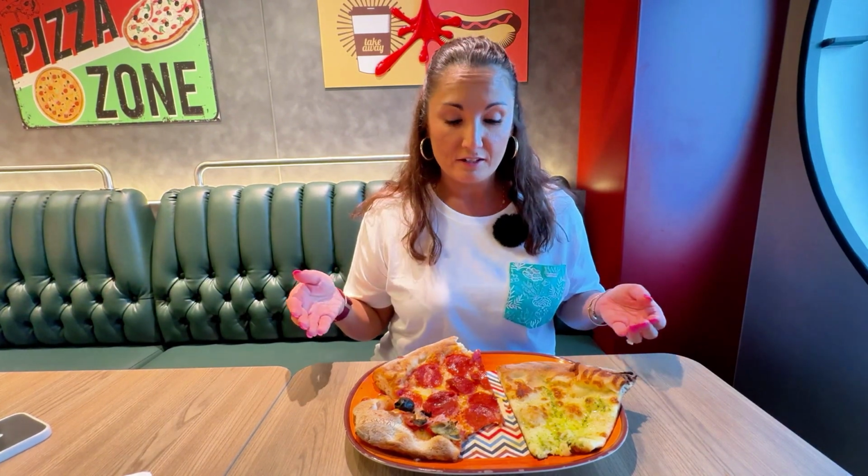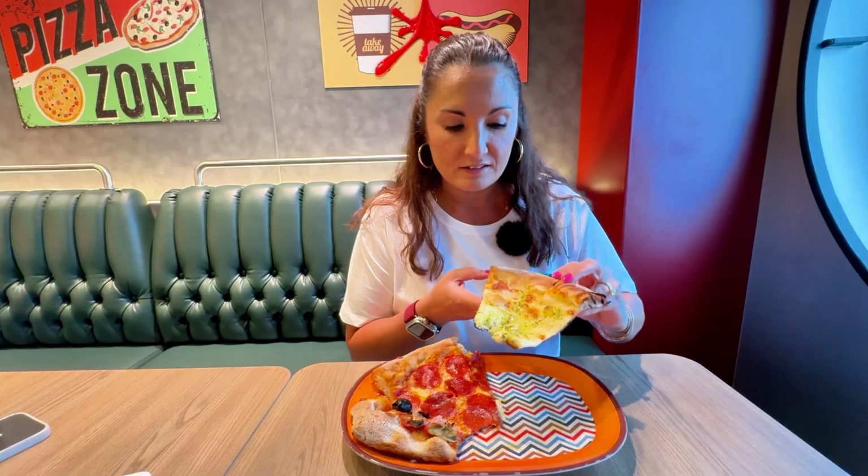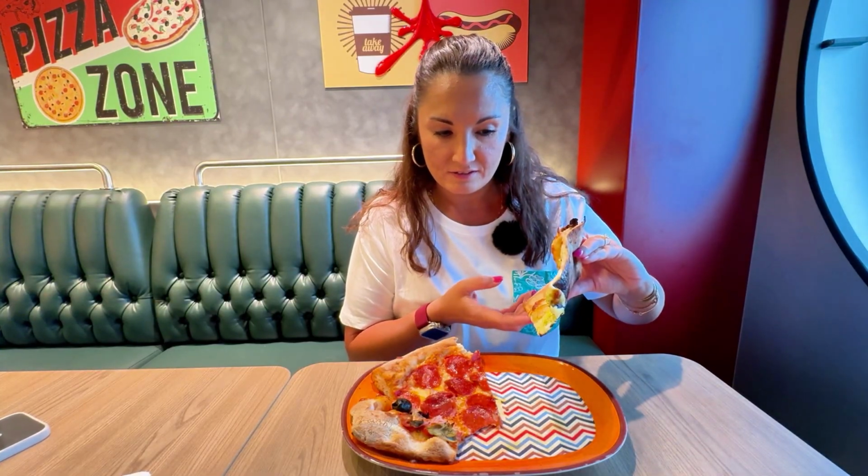Okay, so the one that I'm actually really, really excited about, since you got me really hyped up, is this pesto pizza. Look at that lovely thing. It is nice and greasy.